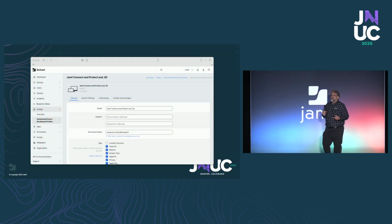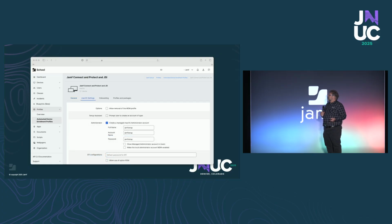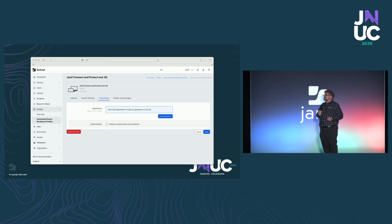Well, you're very familiar with our configuration profiles, our automatic device enrollment profile. Going through, you can still go through like you've normally done in the past, skipping the steps that are not necessary for the user. You can go in and create, and by the way, the password, I don't use that. I did this screen specially for you guys, so don't try it on my equipment, sign in with Jamf Setup, it doesn't work. And even the onboarding, if you wanted to do something there.